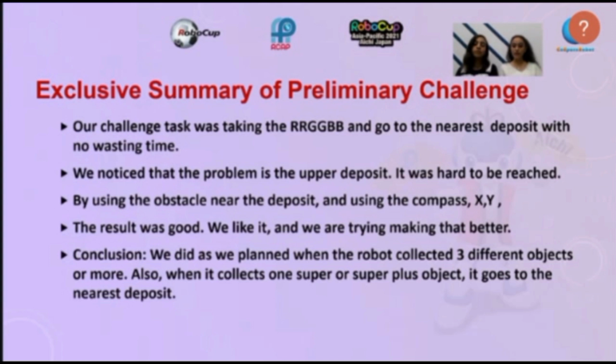Conclusion. We did it as we planned: when the robot collected three different objects or more, and also when it collects one super or super plus object, it goes to the nearest deposit.